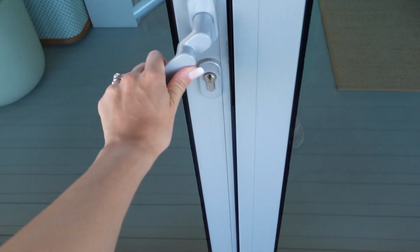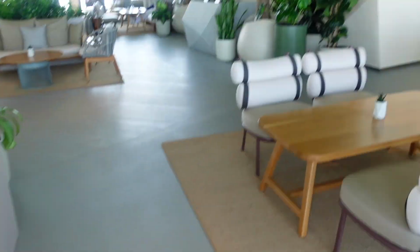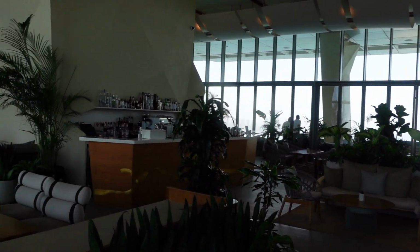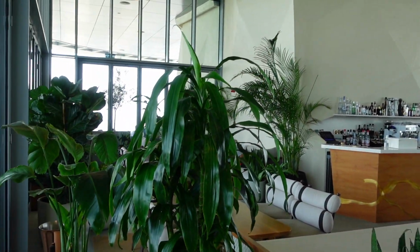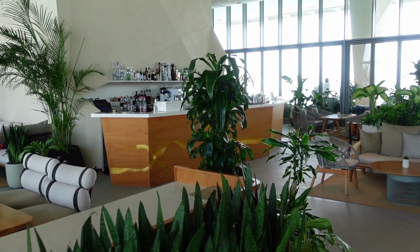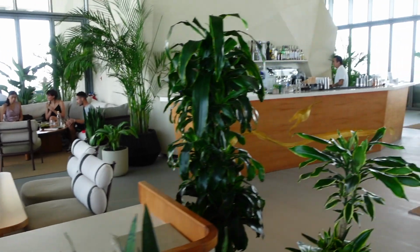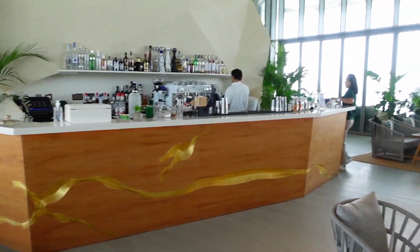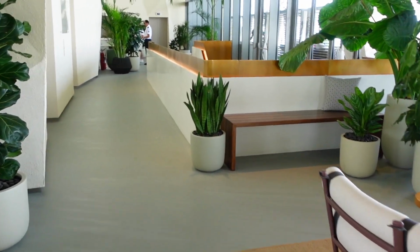Now I'm actually going to take you to show you the washroom, which might be a little bit weird, and don't worry, I double checked, nobody was in there when I was filming, but basically you're going to walk inside to the lounge area. So this is briefly what it looks like. There is a bunch of tables with chairs, there is a bar area where you can get some drinks. It's very nice, lots of plants, very cozy vibes.